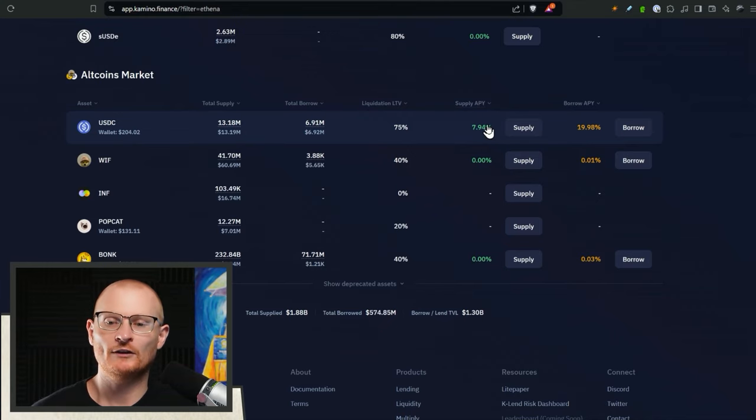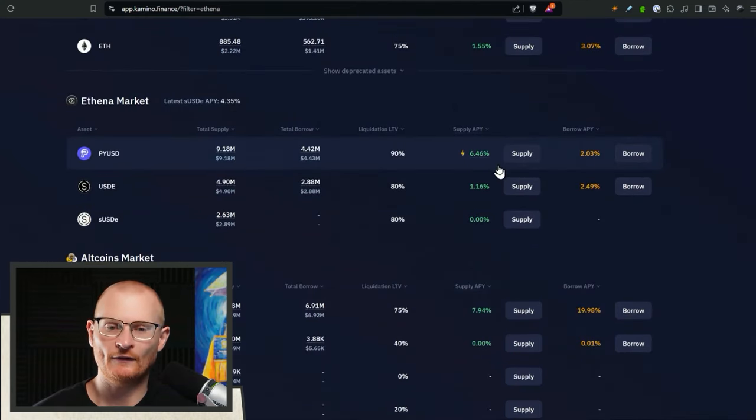And then quite often you will earn points with everything that you're doing. Not everything tends to get points though. We'll need to double check which things get points with the team. That's all. Go use Kamino. Check it out. Nothing's financial advice, but I personally love it. It's my favorite kind of DeFi farming app out there by far.